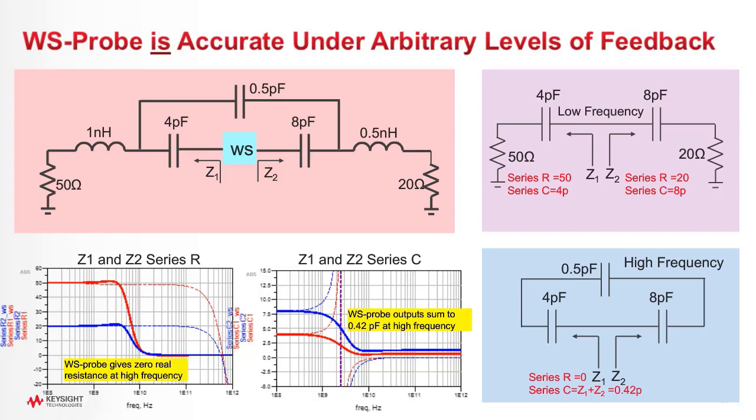Now, I strongly recommend that you build and study the circuit in ADS 2020 and drop the WS probe and the S probe in the center of the node as shown in the slide and run the simulation. Take the bidirectional impedances provided by the probes, convert those impedances into the series RRC equivalent models, and study the example. You will see that the new probe provides sensible and accurate results that can be understood by inspection of the circuit. The old S probe clearly provides nonsensical results when the feedback becomes detectable and substantial.